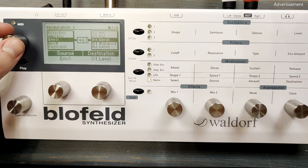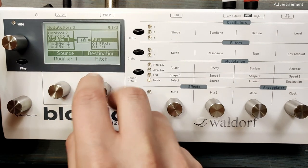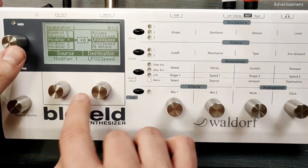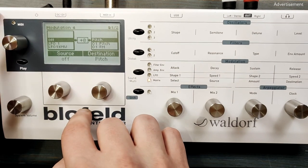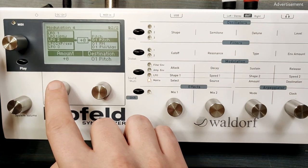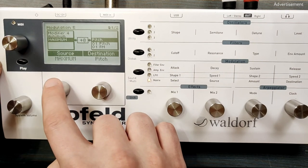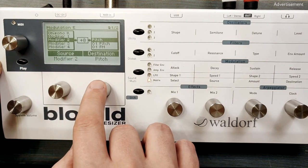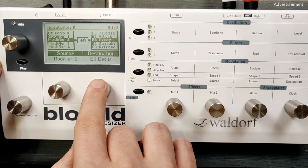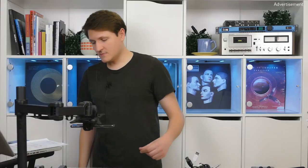Let's add more modulations. In modulation slot 3, I'm using modifier 1 to modulate LFO2 speed with the maximum amount. In the fourth slot, I'm using LFO2 to modulate oscillator 1 pitch with the amount of 38. And in the fifth slot, I'm using modifier 2 to modulate envelope 3 decay with the amount of 40. And that's the result.